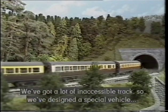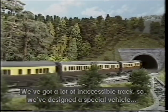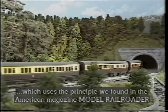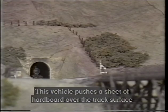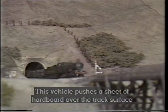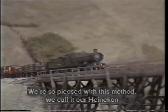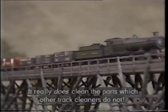We've got a lot of track which is inaccessible, so again we've designed a special vehicle which uses a principle which we first met in the American magazine Model Railroader. What this vehicle does, basically, is to push a sheet of hardboard over the track surface. We're so pleased with this track cleaning method that we call it our Heineken. It really does clean the parts which other track cleaners do not.